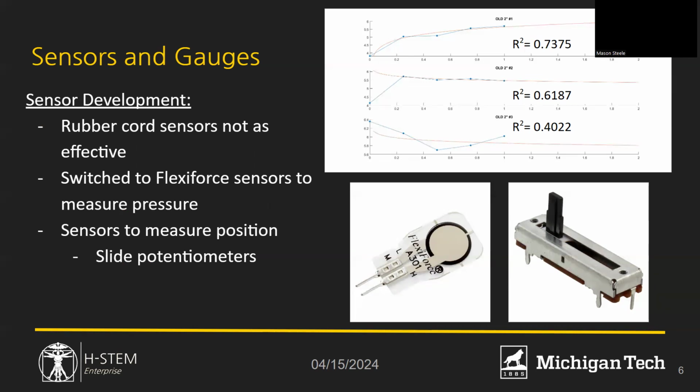So what we did is we made 2 decisions. We decided to switch to FlexiForce sensors to measure pressure in specific areas. And to measure position and displacement, we switched to a variety of slide potentiometers.